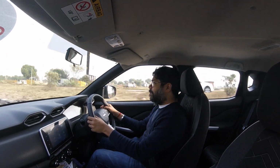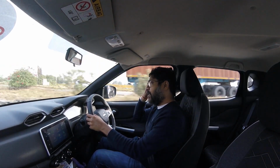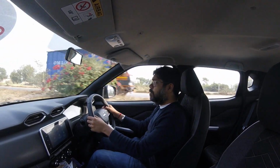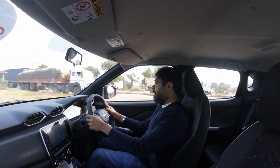I wouldn't call the Magnite a crossover by any stretch of imagination, but this is priced a bit lower than the average SUV would, and it's got a nice driving position. It's something I really like driving.